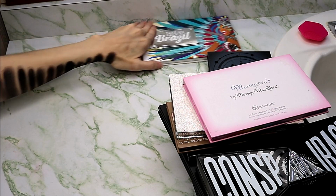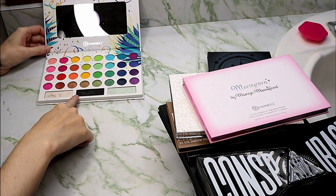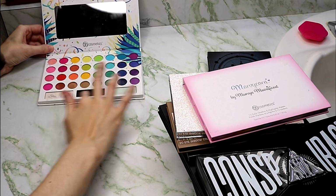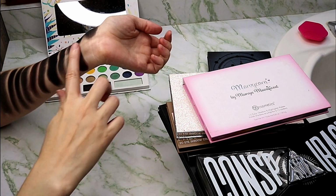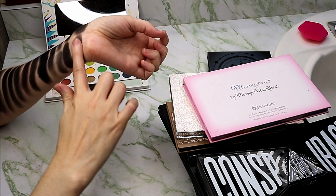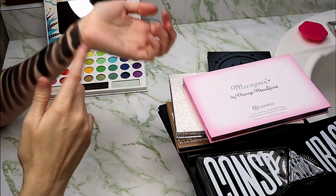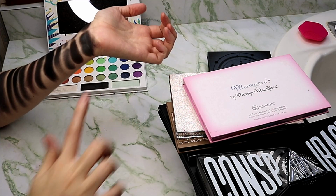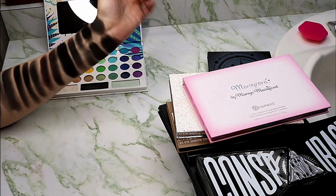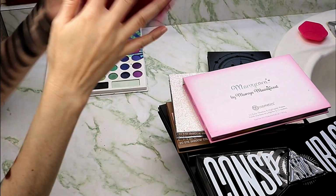And then lastly, we have the Take Me Back to Brazil palette. We have a big old pan in black in here. And I have used this quite a bit, and it's been used wet. So the center of it is kind of messed up for me using it wet. I still want the Rio edition of this and the Ibiza version of this palette. Those are still on my wish list. This is like a gray based black. It's not a true black. It is more like a gray black.